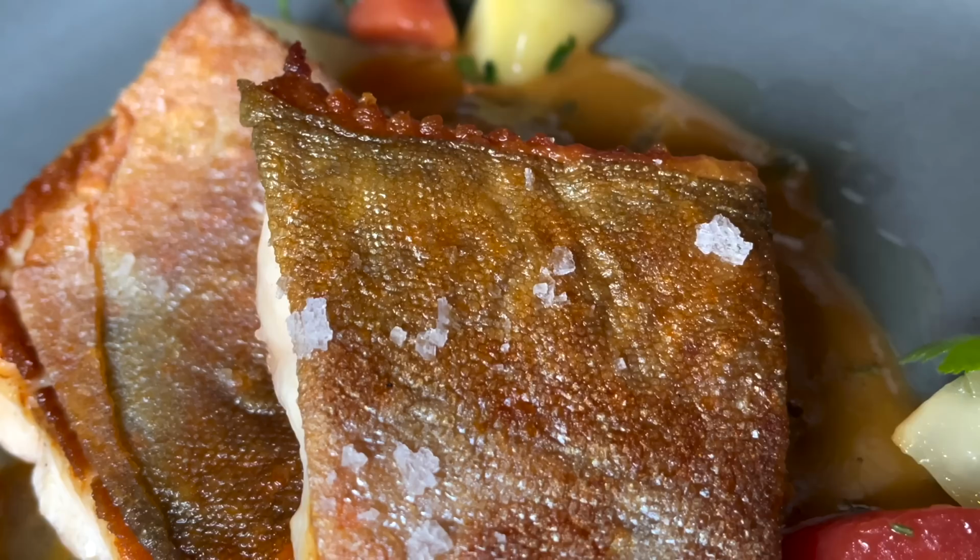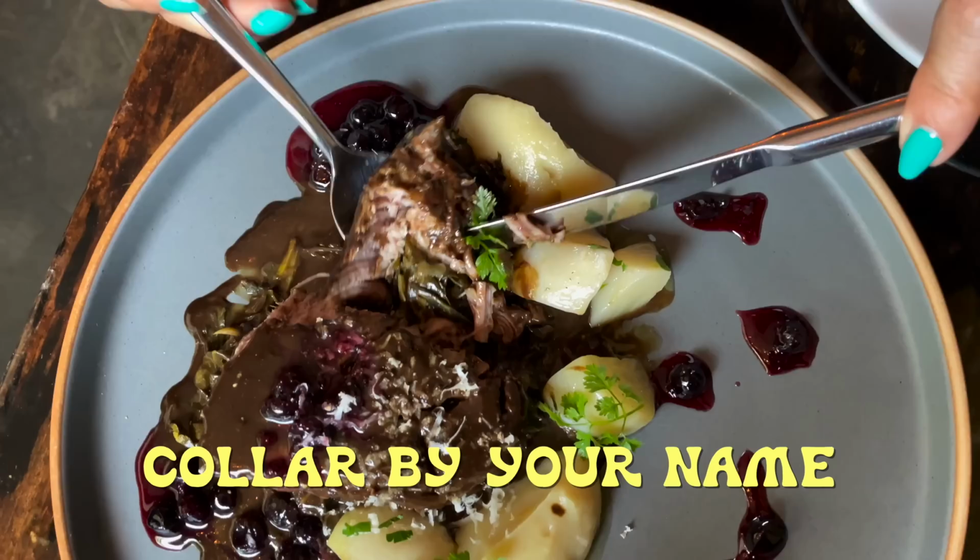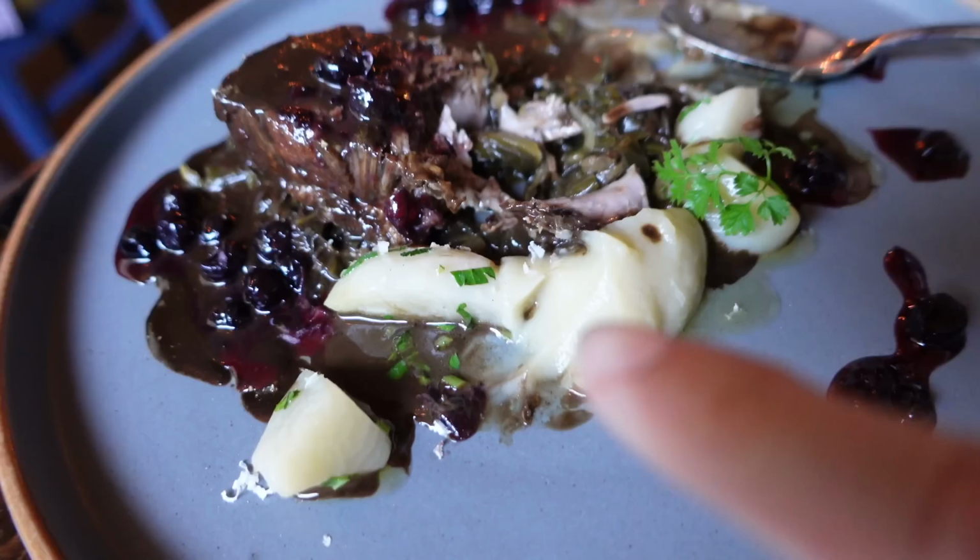Each plate is good. Like, at this point, we're pretty full, but we still have two dishes left. On to the fourth and last entree, Collar by Your Name. It's got pork collar, huckleberry, carrot, and sauce a la royale. The sauce has a bitterness. I love it. This meat just falls apart so easily. The white bits are pureed carrot and beet. The sourness, the sweetness, the savory, a little bit of saltiness. They take turns.